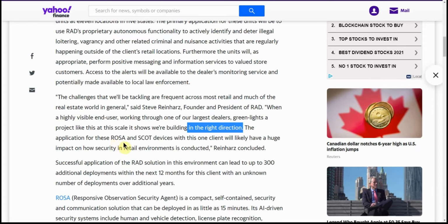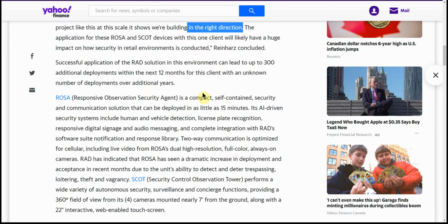The application for these ROSA and SCOTT devices with this one client will likely have a huge impact on how security in retail environments is conducted. Successful application of the RAD solution in the environment can lead to up to 300 additional deployments within the next 12 months for the client, with an unknown number of deployments over additional years. So even like Amazon warehouses, you could have these at Home Depot. You could have them everywhere.